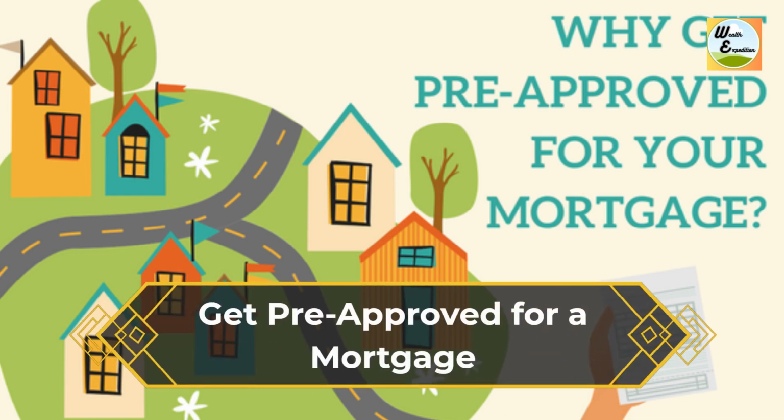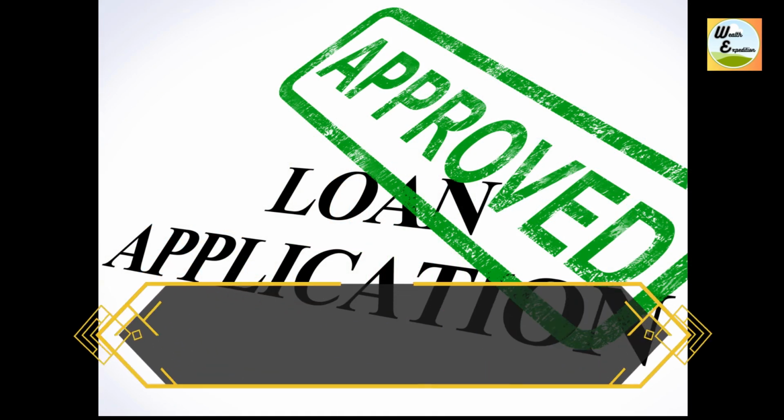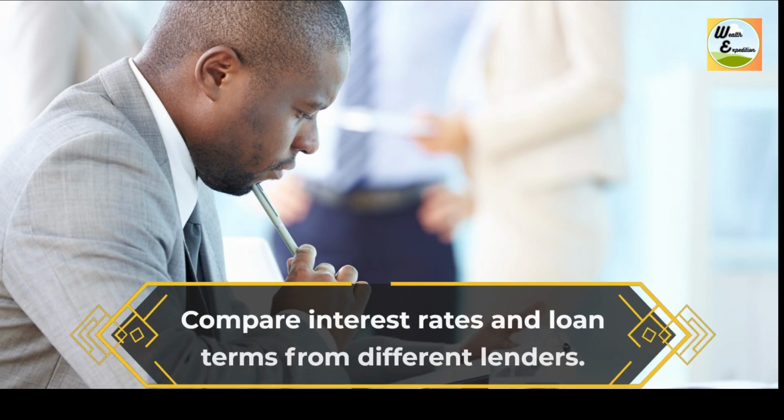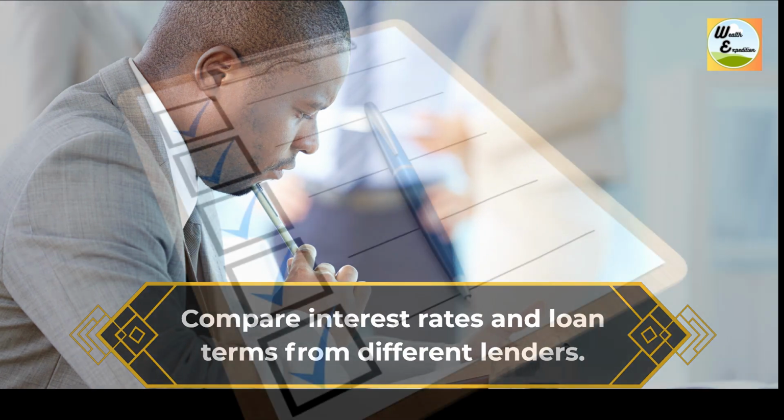Get pre-approved for a mortgage. Contact lenders to get pre-approved for a mortgage loan, which gives you an idea of how much you can borrow. Compare interest rates and loan terms from different lenders.